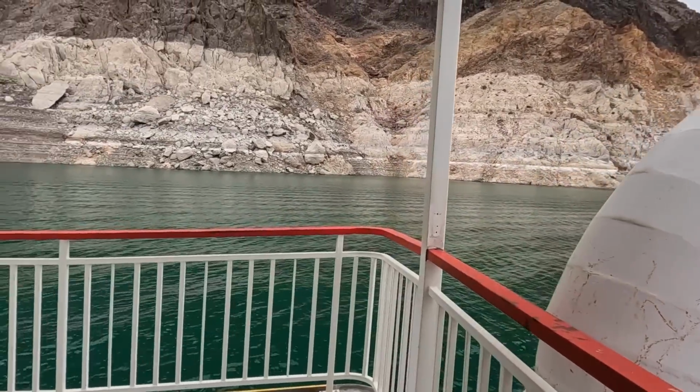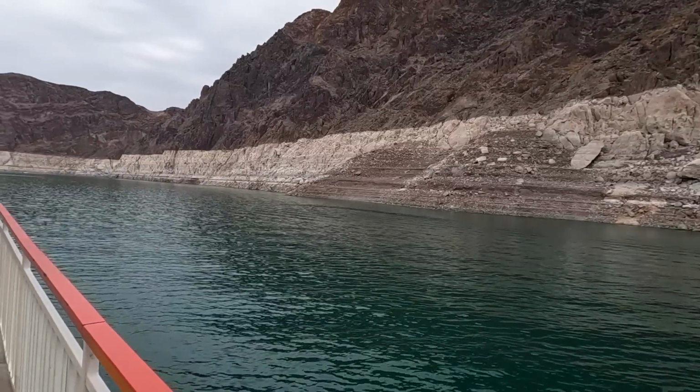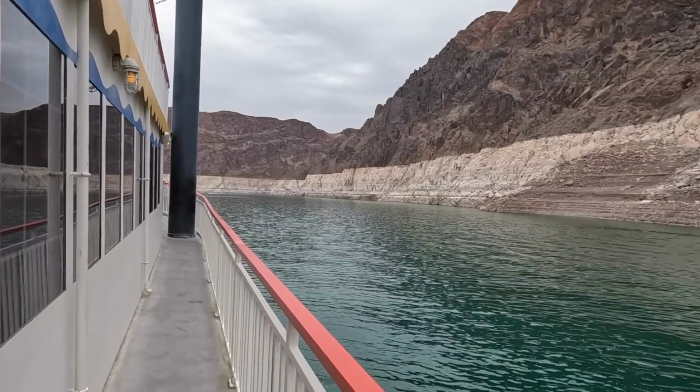Was the engineering and construction of the dam itself. The other, just as important, was determining where the captured water was going. Well, we're getting close. Up here around the bend will be Hoover Dam.